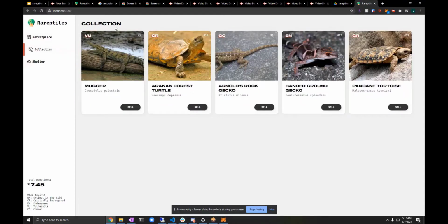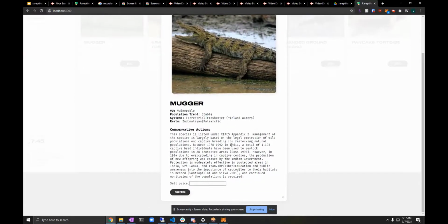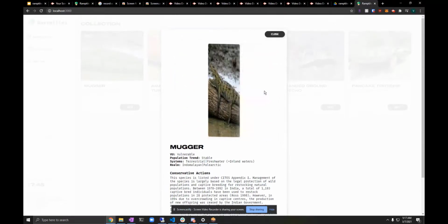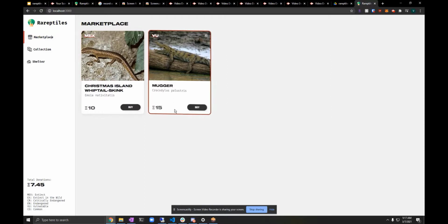And now we're on the collections page where we have the collection of rare reptiles that you currently own. There's the pancake tortoise that I just adopted. And we can optionally sell any of the rare reptiles as well. So I'll try to sell the mugger. And so I will try to sell them for 15. Confirm. There it is. Close it, and then let's look at the marketplace. And the mugger is on there for 15.